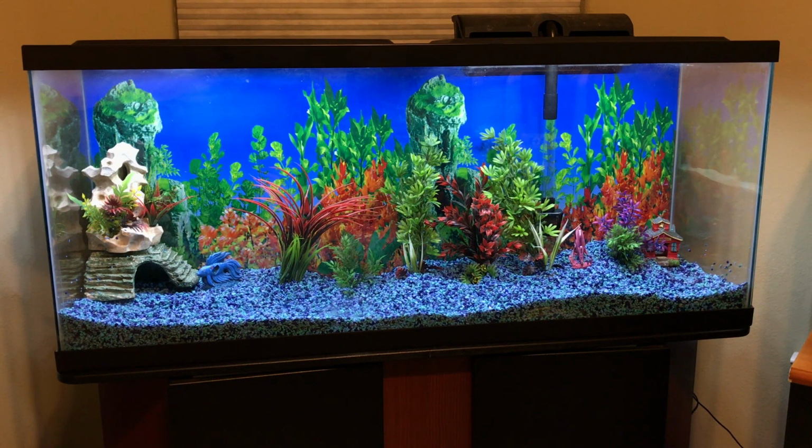This filter you see right here is actually not the filter I'm going to be using. I'm going to be using an Aquarium filter, and I'm going to replace the Aquarium filter that is in use right now with that. So basically I'm just switching filters around because the Aquarium filter has a little bit more gallons per hour, and I think it will do a little bit better on this tank. So I'll go ahead and start filling this up and make that switch.